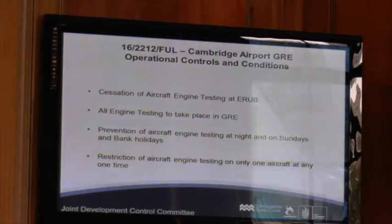Aircraft engine testing will cease at the aircraft run-up bay once the GRE has been commissioned. All aircraft engine testing will take place in the GRE, and aircraft engine testing will not take place at night, Sundays and on bank holidays. There will also be a restriction on aircraft engine testing to only one aircraft at any one time.